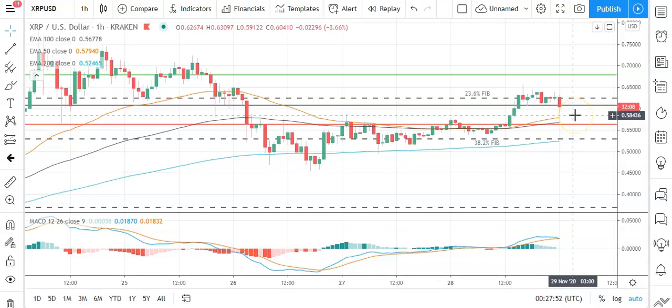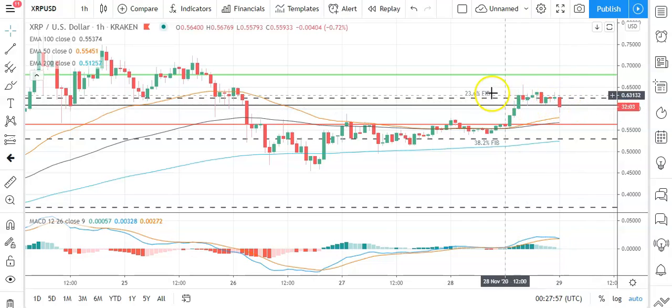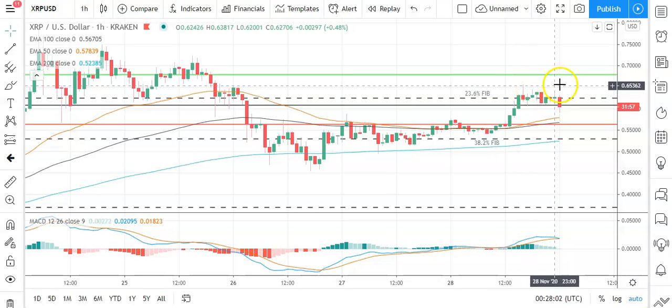So key through the early part of the day, break back through the pivot at 0.6076 and break out from that 23.6% fib at 0.6274 to bring resistance levels into play. Failure to do that and support levels are in play.